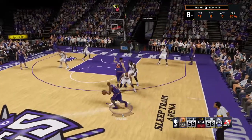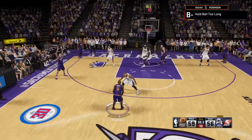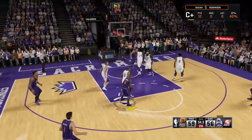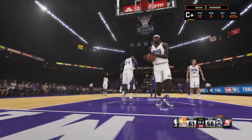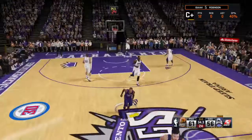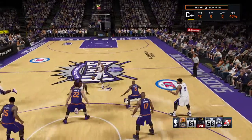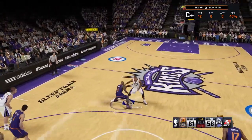Plumlee sets the pick for Robinson. From deep three-point range, offensive rebound. Laid in with a nice touch off the glass. Plumlee's got 7 points. They've been strong on the boards. There's no disputing that. That's what the box score says. Still anybody's game, though.